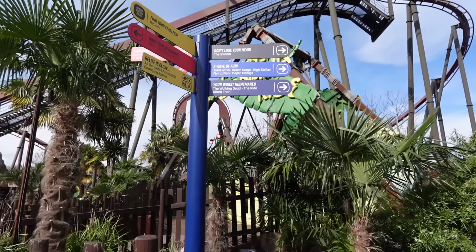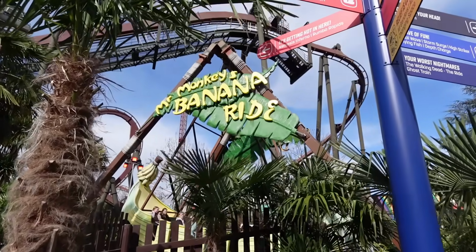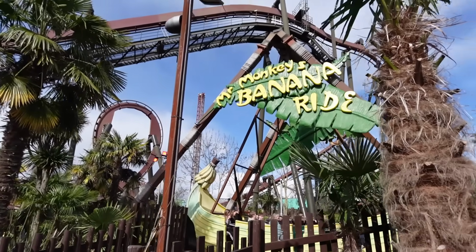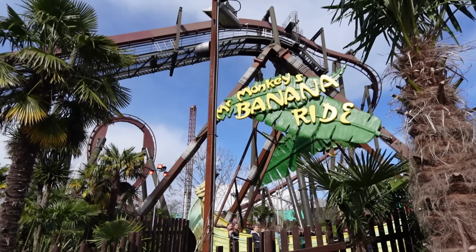Mr. Monkey's Banana Ride. Oh, I love this soundtrack. There it is, looking nice and fresh. Let's have some good TLC. Nice little family ride right in the heart of the park. Mr. Monkey's Banana Ride, still going strong, of course, based on the old Thorpe Park Rangers.